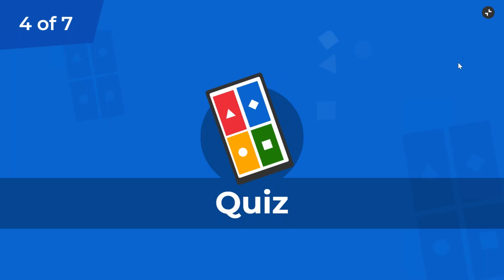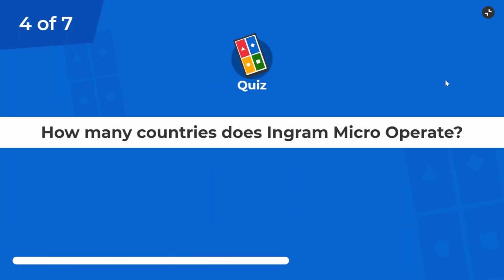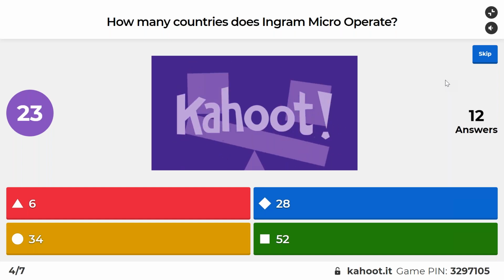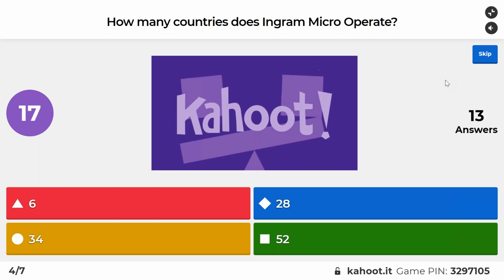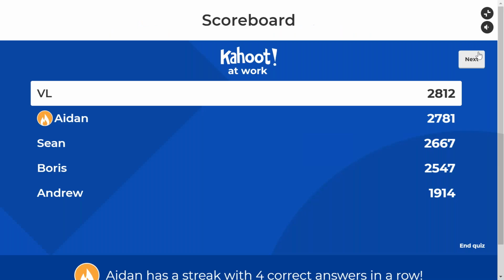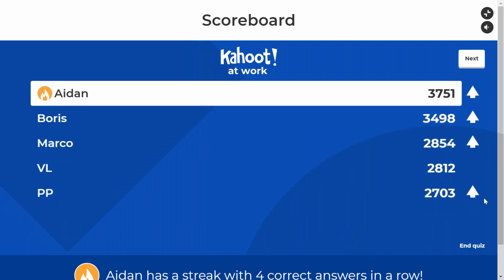Next question. Question 4, how many countries does Ingram Micro operate in? Is it 6, 28, 34, or 52? The answer is 52. Well done to the 7 that got it correct. And well done to Aiden, so you've got a 4 streak going on. Well done, Boris and Marco.